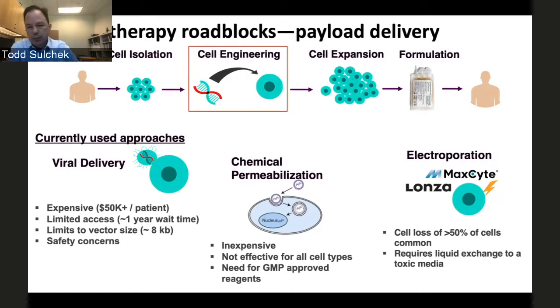And there's also electroporation. So electroporation tools have been around for 30 or 40 years. They've been commercialized, and they have GMP-approved manufacturing capabilities. But in general, you lose quite a few of your cells. So you put your cells in a toxic media during the electroporation, and as a result, you can lose up to half of your cells just from your electroporation step. And it requires a lot of liquid handling, and so that can make it more complicated to automate.